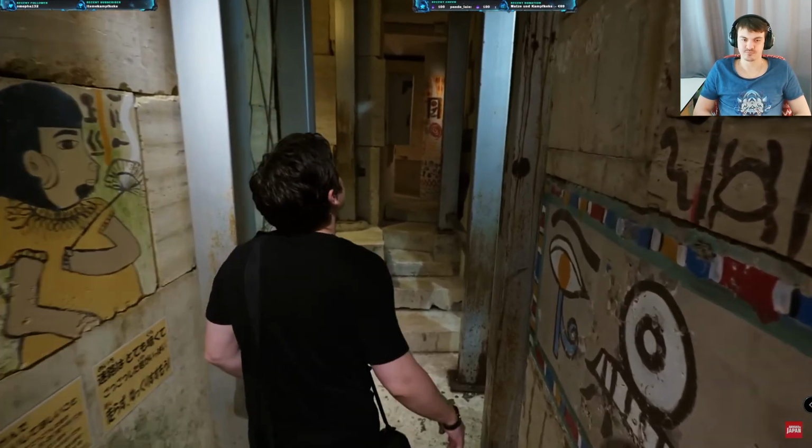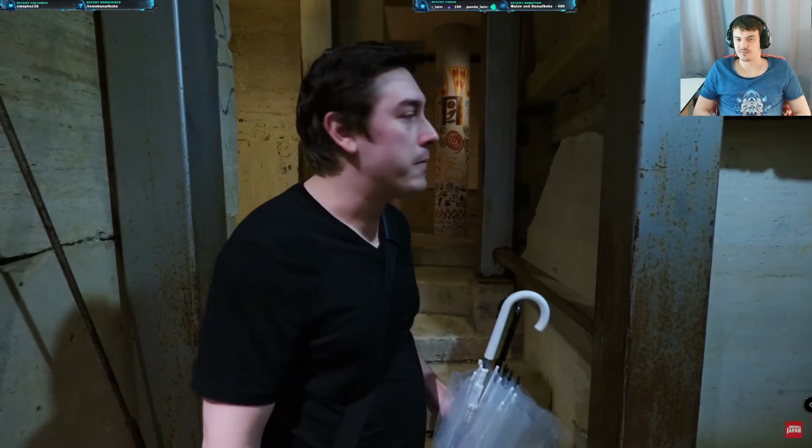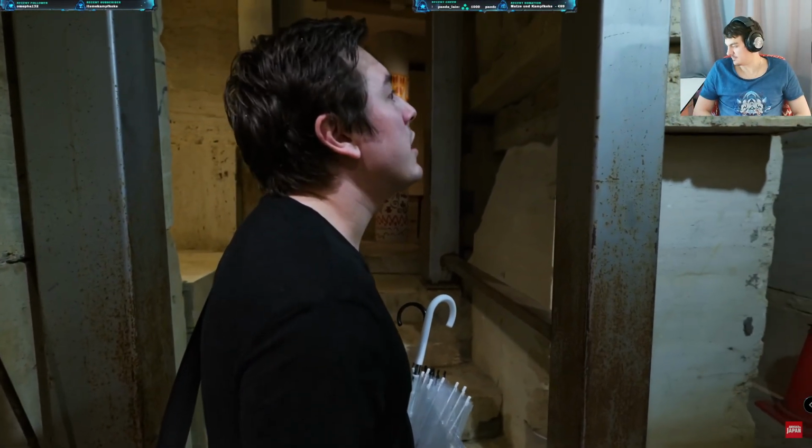Oh my God. Oh, das haben die aber echt gut nachgemacht. There's like 4 different pathways to go now. Mit den ganzen ägyptischen Symbolen. Joey? Joey?